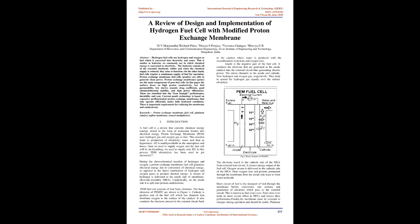O2 is readily available in the atmosphere, and hence there is no need to supply oxygen, and the fuel cell will be air-breathing. We need to supply only H2. In this process, PEM electrolysis has been used to get electricity too. During the electrochemical reaction of hydrogen and oxygen, a proton exchange membrane fuel cell generates electrical energy due to conversion of chemical energy, as opposed to the direct combustion of hydrogen and oxygen gases to produce thermal energy.